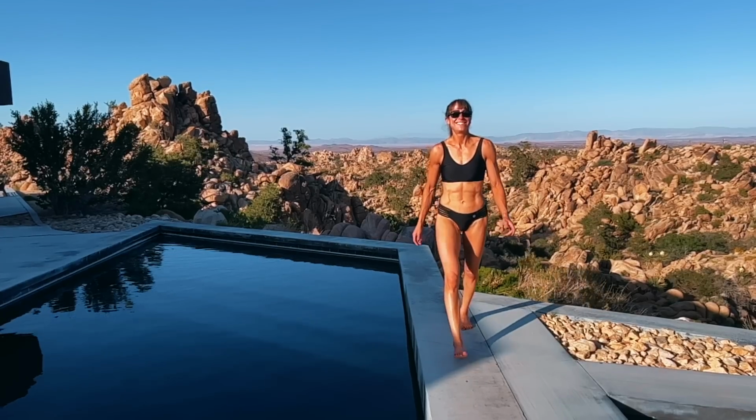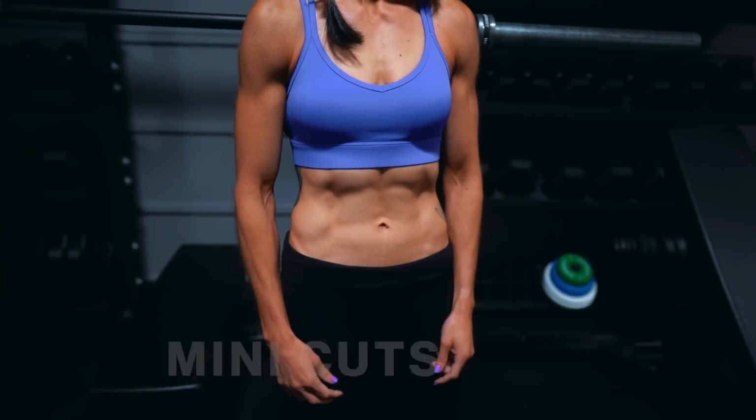Wish you could look lean whenever you wanted? Like always be at your most fabulous for a vacation or big event? Well, I'm gonna share how you can accomplish this and stay leaner all year round. The secret is mini cuts.